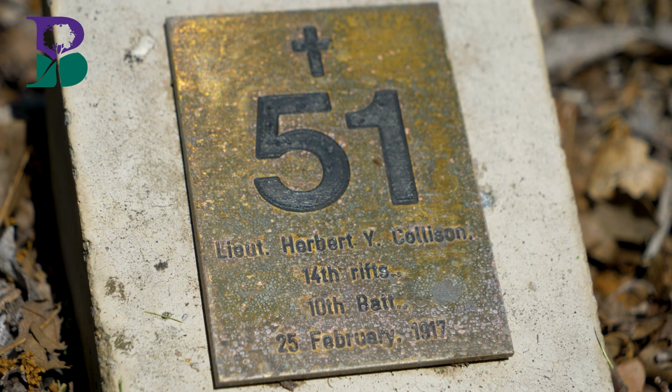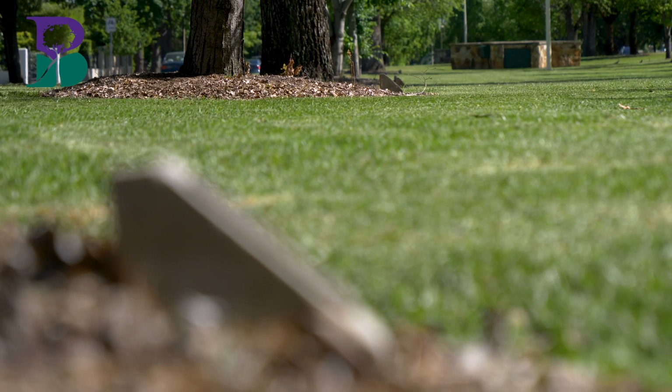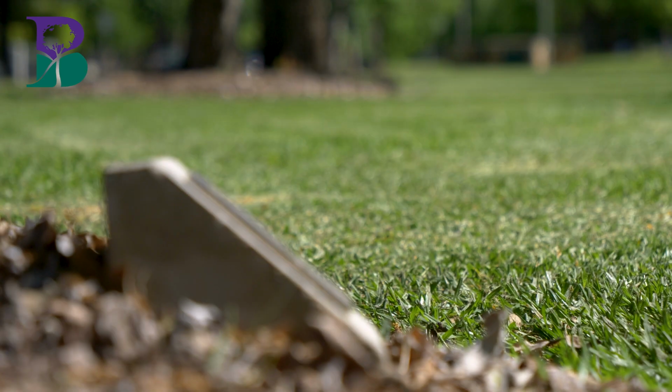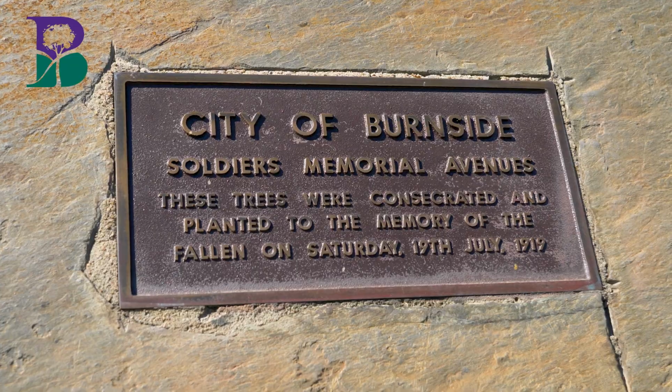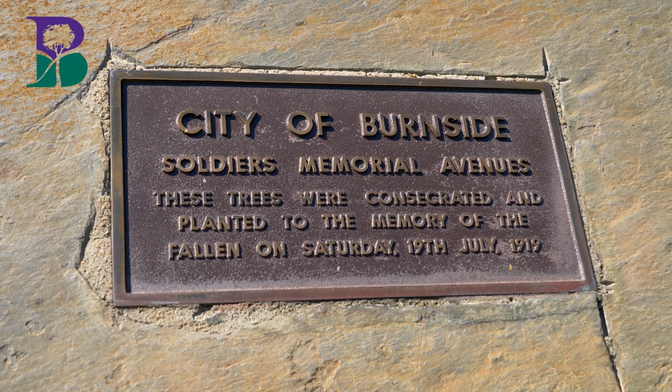The research team are currently working on replacing all the tree plaques for the 87 fallen soldiers. We're working on creating accurate records for them, and we're also going to install a new plaque for the field gun that's on Prescott Terrace. At the City of Burnside, we want to continue to care for this State Heritage listed memorial. It's really important for us to continue its upkeep and to continue to honour the soldiers that have fallen.